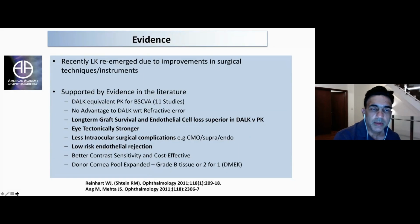So recently, lamellar keratoplasty, even though it was the first procedure that was performed prior to PK, was given up upon because the results were poor with respect to visual acuity. More recently, however, due to improved surgical techniques and instruments, which we'll talk a little bit about, there's been a whole reemergence of this technique, and this has been supported in the literature.